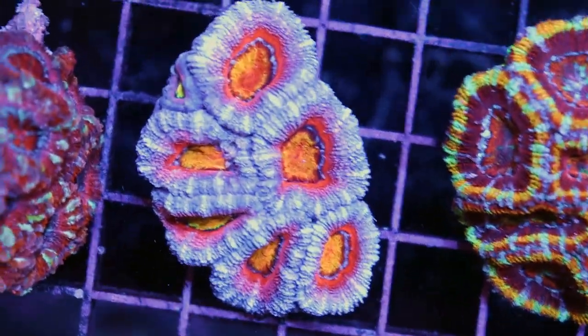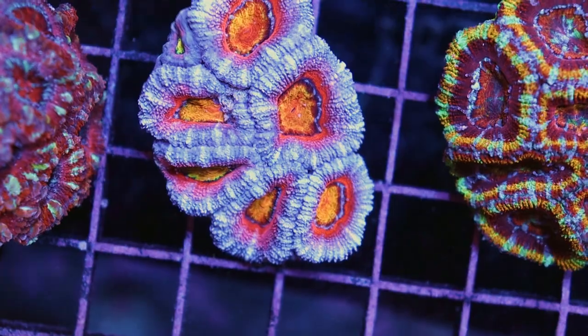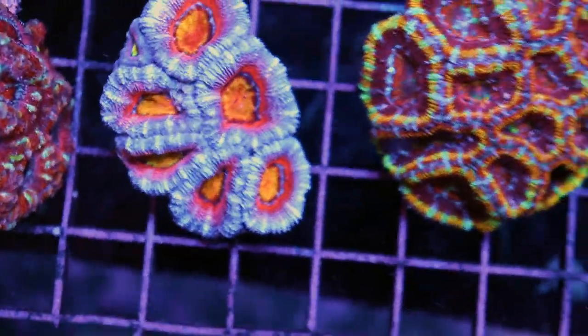This one probably gets the most attention in the store just because of how unusual it is. The blue, the orange, the red. Why do I love acans?